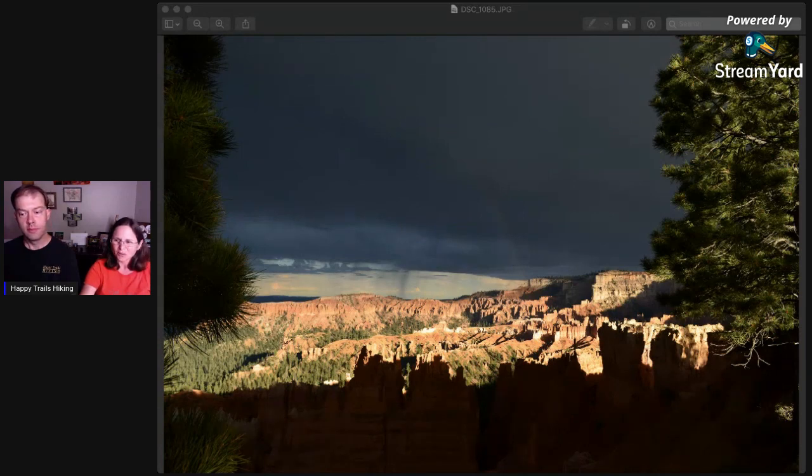Oh, geez, I don't have the picture up. But you can see a little rainbow over the rim on my right side of the screen. Hopefully yours as well. I've got lots of pictures here, but I can't find the right one. So one of the things about Bryce is they call it a canyon, but it's not a canyon in the sense that it's been carved out by a river running through a channel. Technically it's called an amphitheater, but it still feels like a canyon, so that's what they called it.